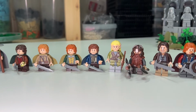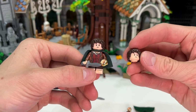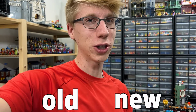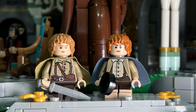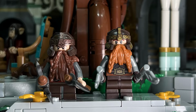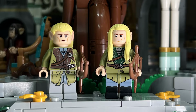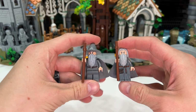We're going to take the 2012 LEGO Fellowship and the 2023 Fellowship and combine them to make the ultimate Fellowship of the Ring. Here's the old and new version of Gandalf, Frodo, Sam, Merry, Pippin, Gimli, Legolas, Aragorn, and Boromir. Let's start out with Gandalf.